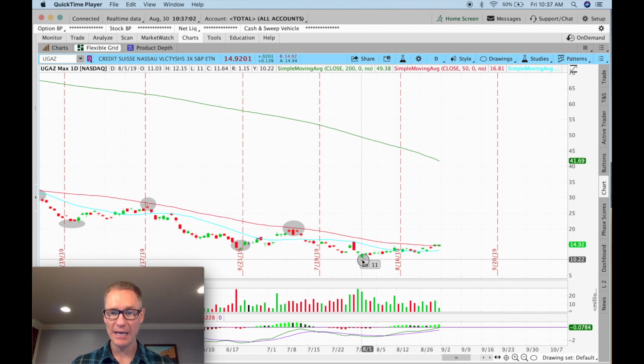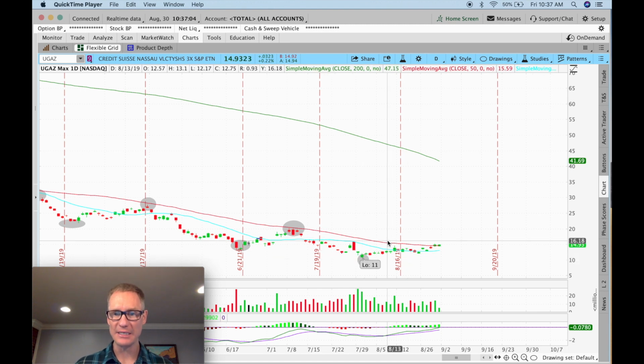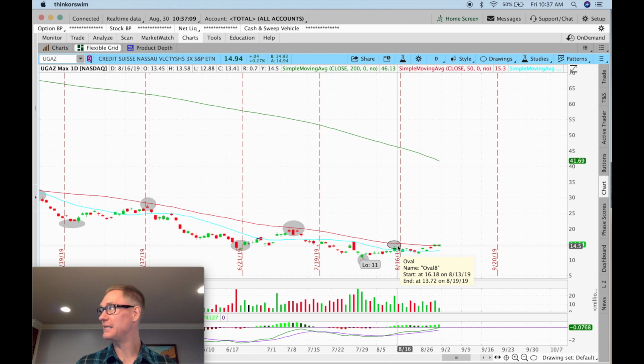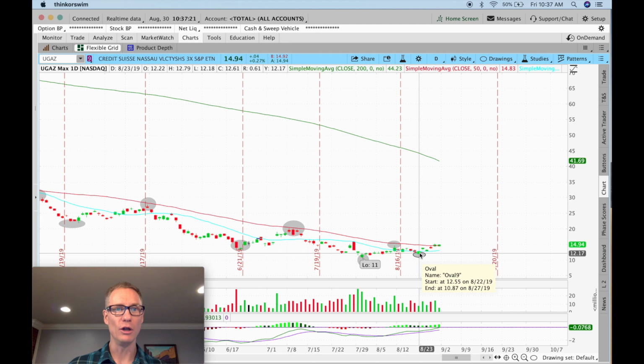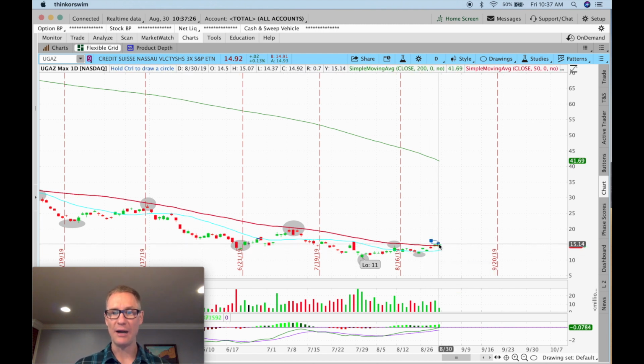Now, as we got down here, we went ahead and we set another lower high. So we were predicting that we may be heading lower, but look what happened. Instead, we got a higher low from this one. We did not break this low of 11. We stayed up here and our low was 12.18. Then we proceeded to set a higher high right here.